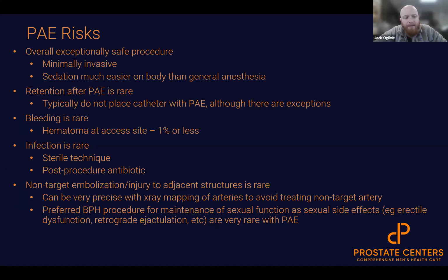This procedure, again, the hallmark of this procedure is that it's the least invasive option that we have to treat the prostate, and so it really is exceptionally safe. The sedation that we're using is a lot safer on the body and easier on the body than general anesthesia, so that's one of the big advantages. We avoid those risks of general anesthesia. In theory, when the prostate undergoes that inflammation right after having the procedure done, it's possible that it could swell enough that it puts you into what's called retention, where you're unable to urinate.